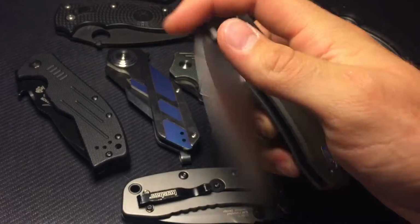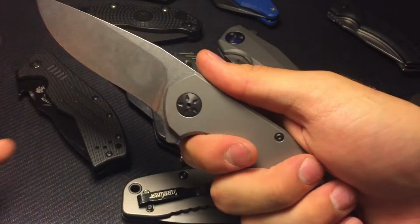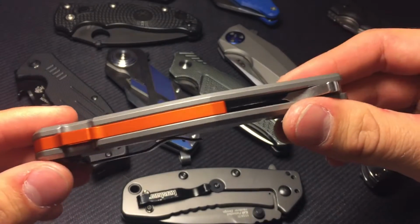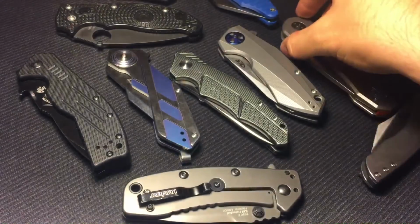It's kind of different, but it reminds me a lot of Ken Onion, where you have some flowing designs, great ergonomics. So I'm really excited to get some more Onzo designs in my collection, because this knife is near perfect for me. I can't wait to do a review on that one.